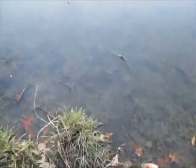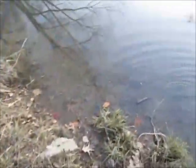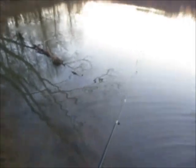I'm gonna get him back in. Well, I officially smell fishy. He got off the first time. I had him hooked for like 1 second, and I threw it right back where he was. Oh, man.